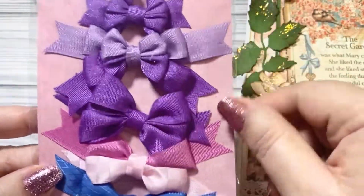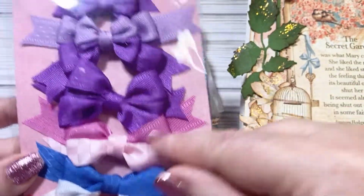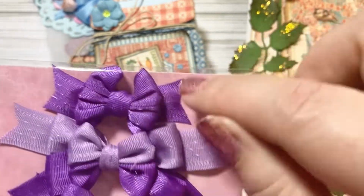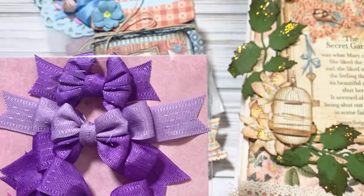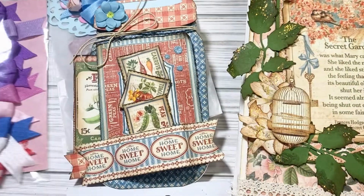And also thank you for these beautiful layered up bows that you have here. Oh, they are so pretty. And this is such a neat way how that ribbon turned out. So I'm going to have to maybe take that apart to see how you did that. So pretty. I love that.